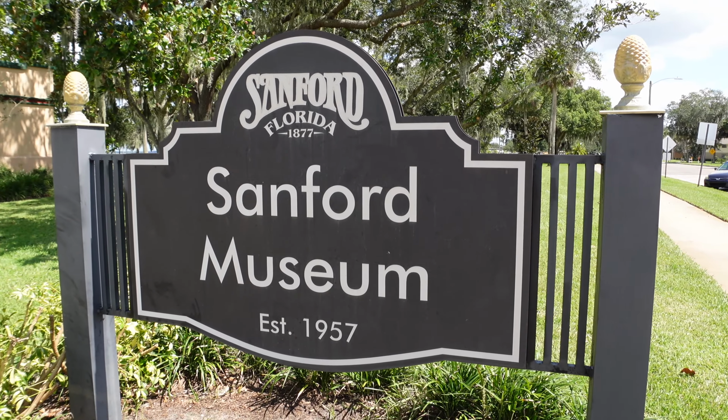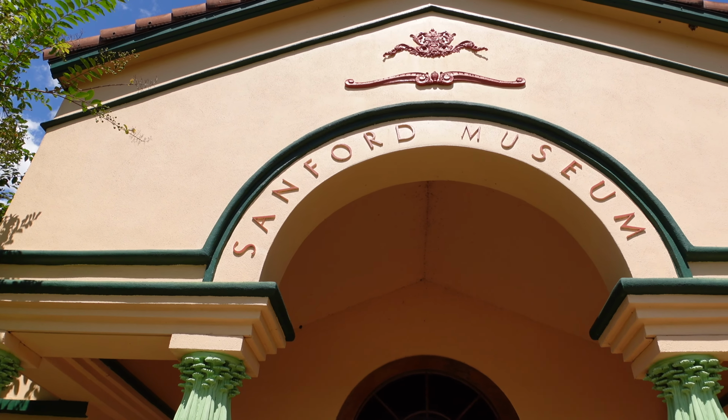So now we are going to go over to the Sanford Museum and just go check out this free little museum to give us a little more history of the area. And then that will conclude our day. So let's go into the museum and see what kind of cool stuff they have.